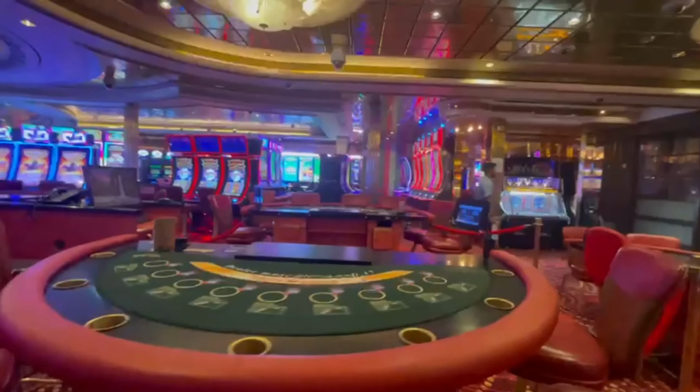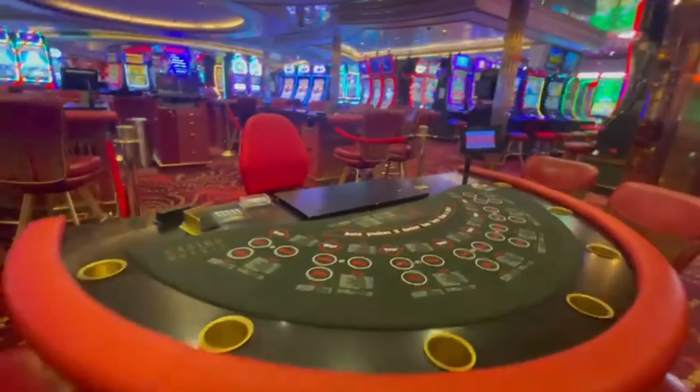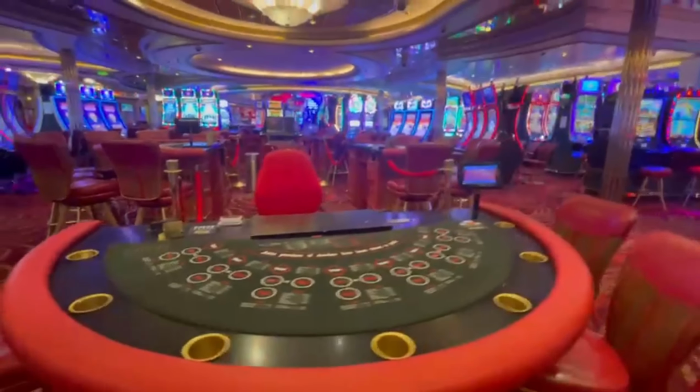This little table, this is interesting. This is the first time I've ever seen Ultimate Texas Hold'em in the lower tables. It's normally blackjack there.